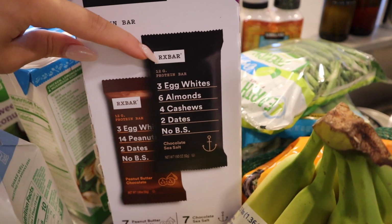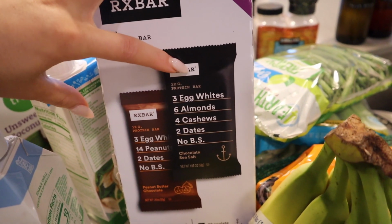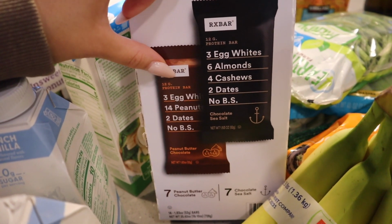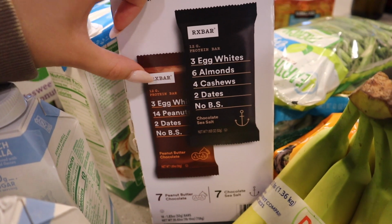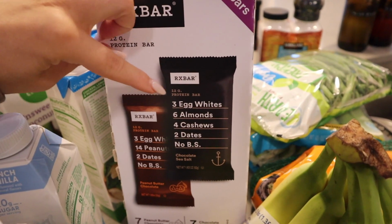So if that's against the rules, I'm sorry, but I tried my best to research it and they said I could have it. The only Whole30 compliant RX bar in this box is the chocolate sea salt, but the peanut butter chocolate is not. You're only supposed to have almond butter, but I figured I would take the L because these are so much more affordable at Costco than Kroger, and they only had this variety pack.